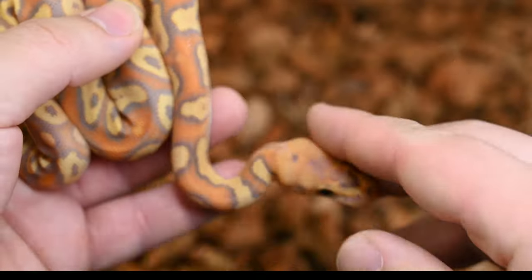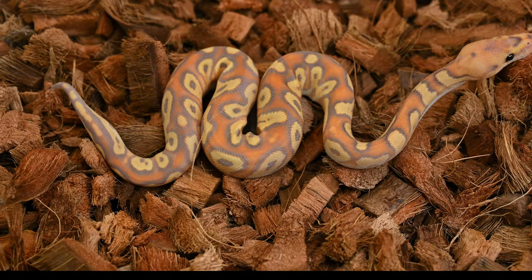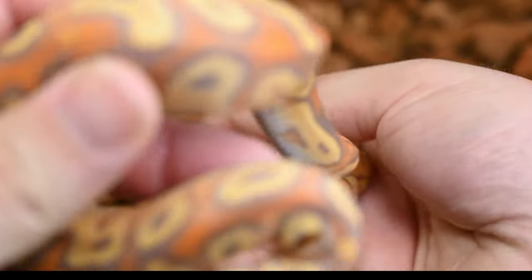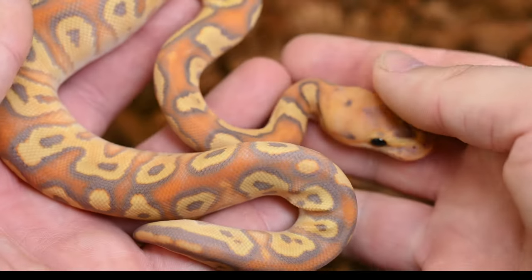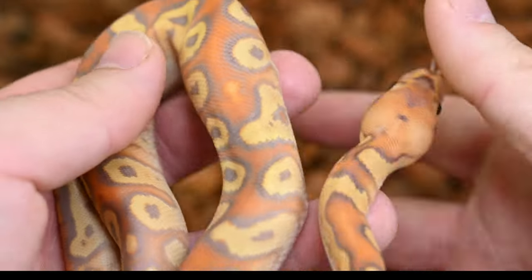Actually, let's put him down for a minute. I'm sure he'll look really nice on that Ripti chip. He do! Look at him. But phenomenal animal. Happy to hit him. We got a few more Cypress clown type clutches in the incubator right now, so hopefully we continue the trend of making really nice things, but yeah.